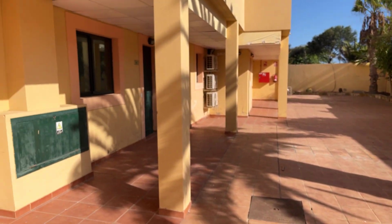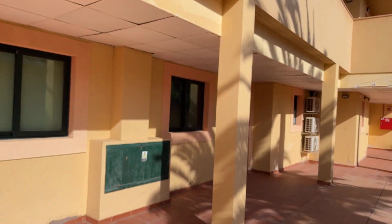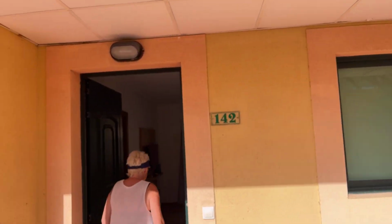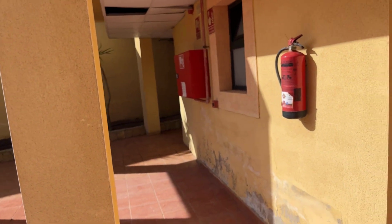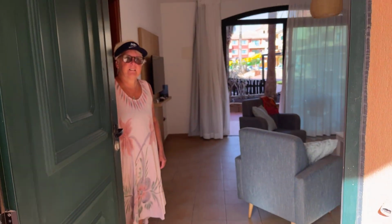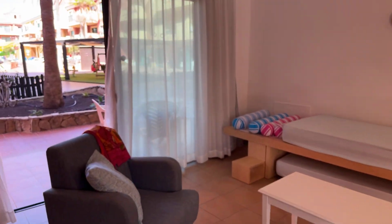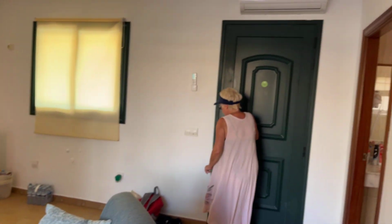The apartments are a maximum of 3 stories high, and we're on the ground floor. Here's our number, 142, and you can get from the front through a little alleyway up that side. And that's it. That is just a quick and brief, 19 minutes review of the 07 Aloe in Corralejo, Fuerteventura.